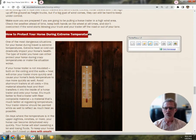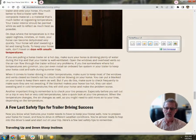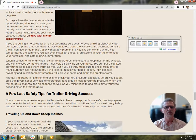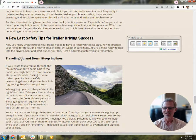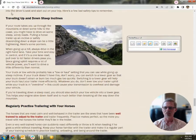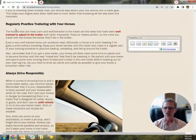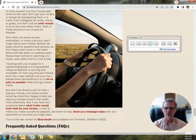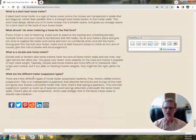How to protect your horse during extreme temperatures. We have lots of information on temperature. Again, most of it goes back to the material itself. Remember, aluminum, great conductor of heat, not so great for building horse trailers. And then our last few safety tips: traveling up and down steep inclines, good information here. Regular practice definitely helps. And then, of course, we've talked about driving responsibly with some frequently asked questions down at the bottom.